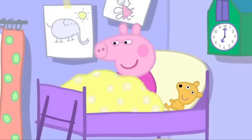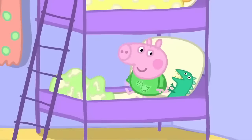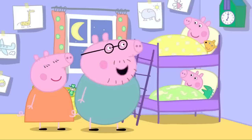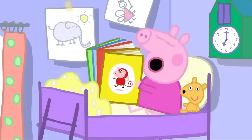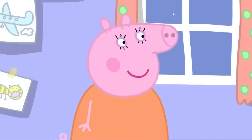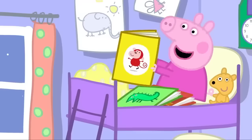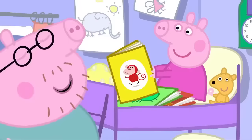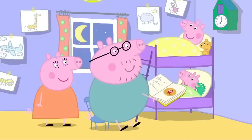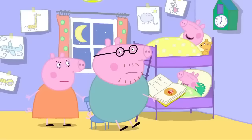When Peppa goes to bed, she always has her teddy tucked up with her. When George goes to bed, he always has Mr. Dinosaur tucked up with him. Are you feeling sleepy now? No, Daddy. We need lots and lots of stories. Daddy Pig will read you one story. Now, which book do you want? The Red Monkey Book. OK, I'll read you the Red Monkey Book. Peppa and George like the Red Monkey Book. Once upon a time... Oh, sorry, Daddy Pig.